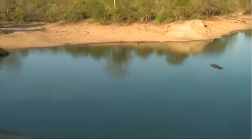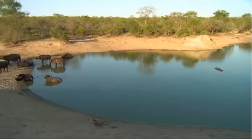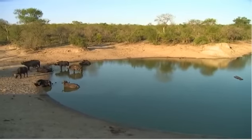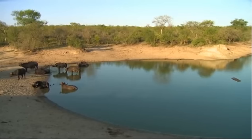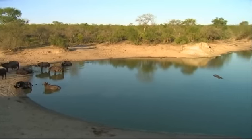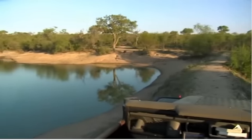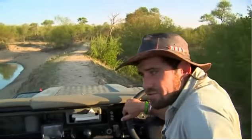Buffalo are behaving no differently to the hippo. They're also very, very subdued at the moment. There's a cool breeze blowing from the west, and they're taking this time to relax before the cover of darkness falls, when life becomes a little bit more scary for the prey animals, and also to chew the cud. So they are multitasking.